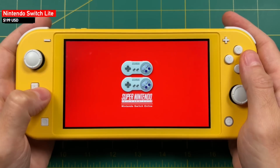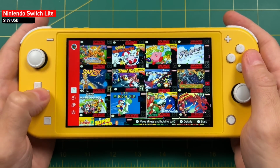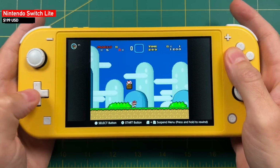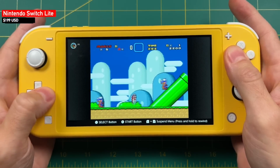And on top of that, if you pay an additional $20 a year, you can have access to the Super Nintendo and Nintendo emulation consoles. Now, the catalogs on this are pretty slim, but all the same, if you want to play some of the classic Nintendo and Super Nintendo games on this device, you can do that for $20 a year.